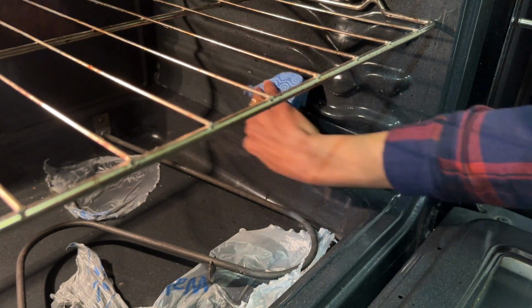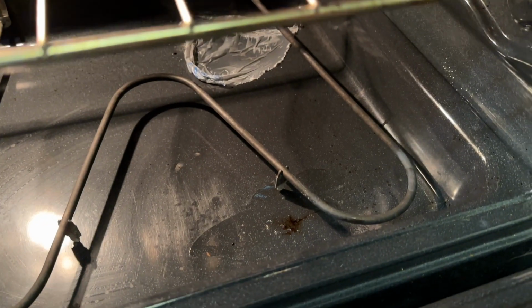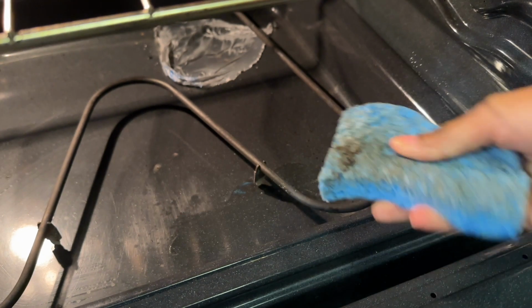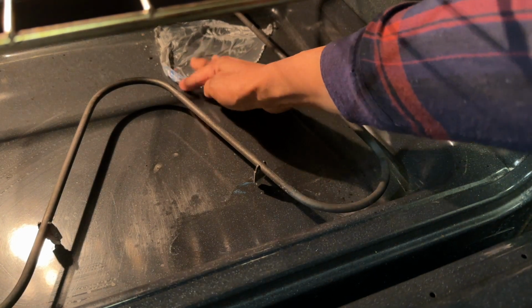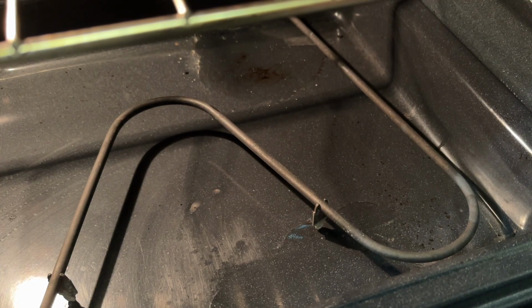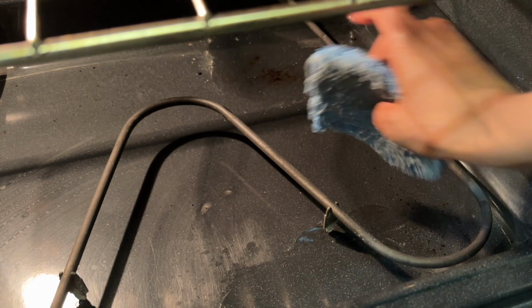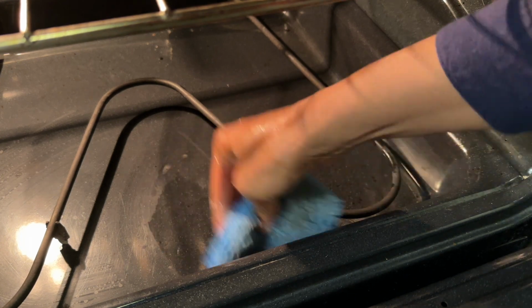It's just easier. So same thing here. Can you see that little area down there? That little spot just wipes right up because you've kept it moist, so the product is able to work better. Same back here in the very back. Hopefully you can see that. Just wipes right on up. And you don't really have to scrub anything. You can just wipe it off.